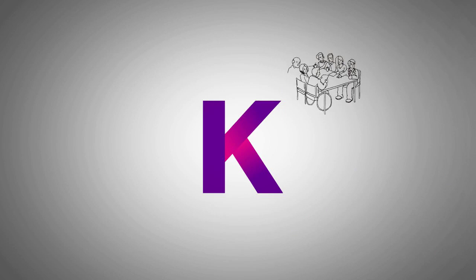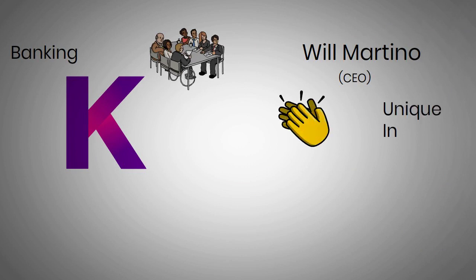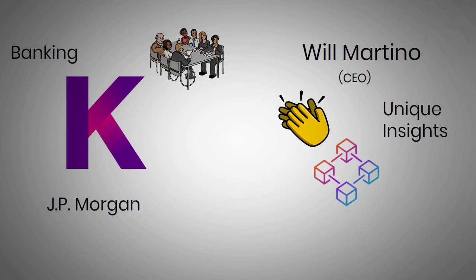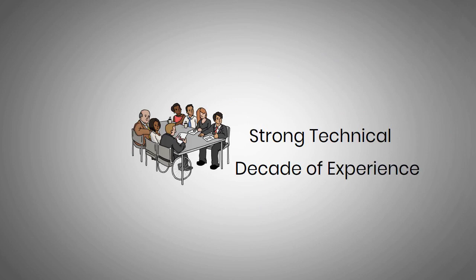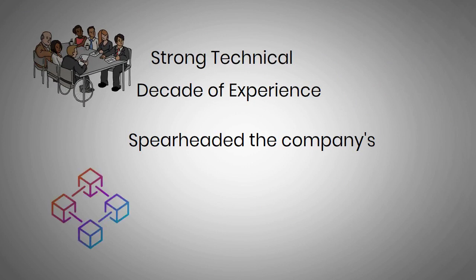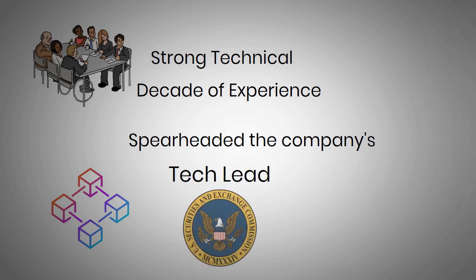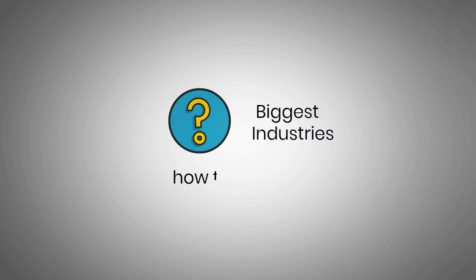Kadena's stellar team comes from a background in banking. Kadena's CEO, Will Martino, has earned a reputation for delivering unique insights into the world of permissioned and hybrid blockchain. Before founding Kadena, Will worked in JP Morgan's Blockchain Center of Excellence, and Kadena's co-founder is Stuart Popejoy. The KDA team also has a strong technical leader with over a decade of experience in defense industry software development. They spearheaded the company's first blockchain, Juno. Before JP Morgan, Will worked as the tech lead for the Cryptocurrency Committee at the U.S. Securities and Exchange Commission, a software engineer for Axial Market, and in client services at ION Trading. In short, they know what solutions the biggest industries need and how to build them.